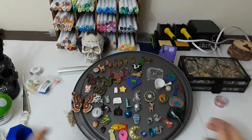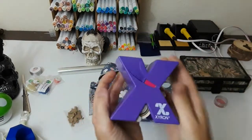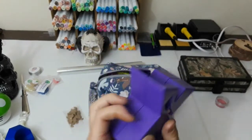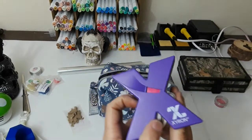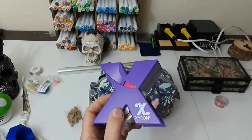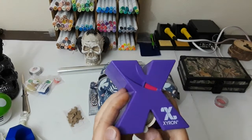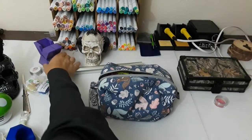Oh, I didn't even get into the last thing over here. Of course, I got a Xyron. I absolutely love this thing. The Diamond Art Club stickers, I'll take them and put them on my photocopy machine, photocopy them, and run them through this, because I don't like the stickers from Diamond Art Club. I like the old strips better.